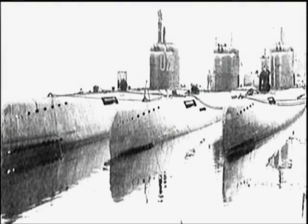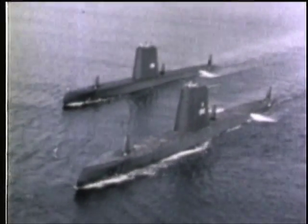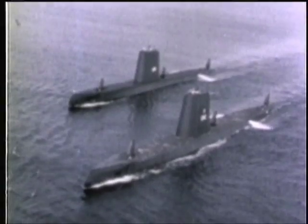The end of World War II left the Allies with a treasure trove of German submarine research. Late-war German boats, like the Type 21 and Type 23, were faster, deeper diving, and more heavily armed than their opponents. The post-war generation of Soviet submarines, like the Whiskey and Romeo classes, drew heavily on German designs. The Americans also built a few new boats incorporating German features, notably the Tang class.